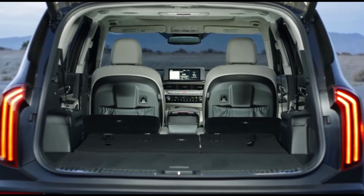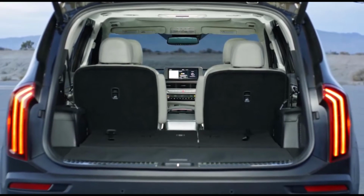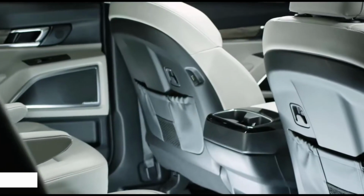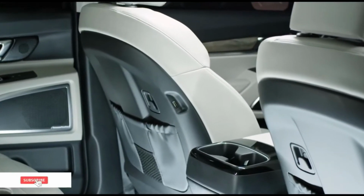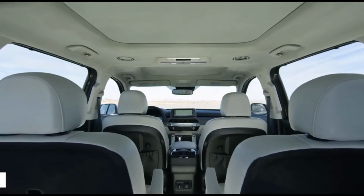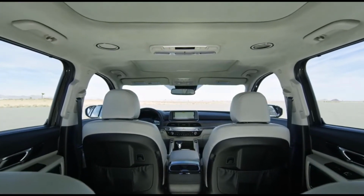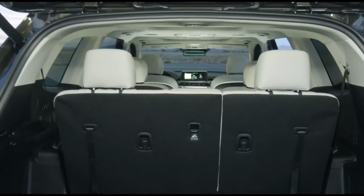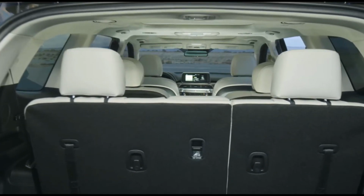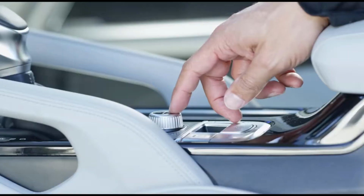The Telluride has an upscale interior, airy seating space for up to 8 passengers, and an immense cargo hold. It's loaded with active safety features like blind spot monitoring and automatic emergency braking. It offers an easy-to-use infotainment system. Inside its class, the Telluride has the best mix of passenger and cargo room.